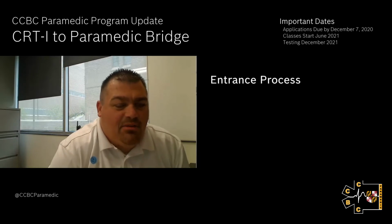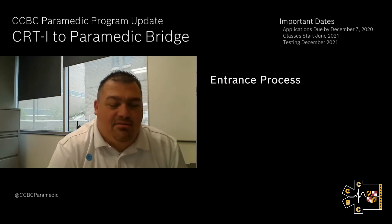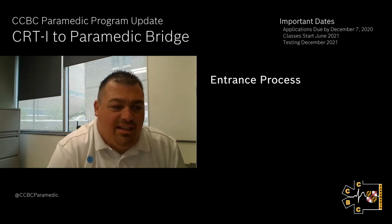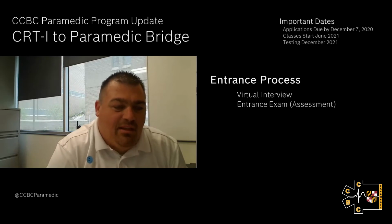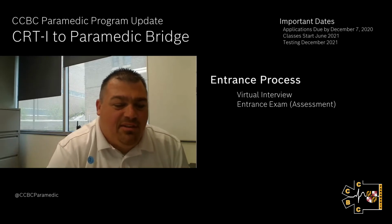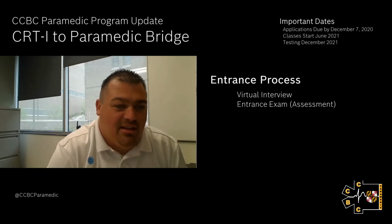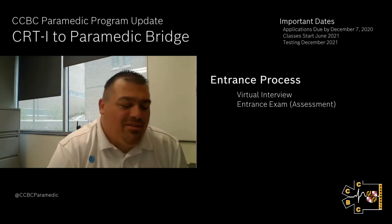Okay, so we'll put the link in the notes so somebody can just simply click on it. So first you get accepted, and then there's an entrance process. What's involved in the entrance process? So we take the applicants that we receive, and all the completed applicants that complete the application and meet the requirements will then be scheduled for the entrance process that includes an interview and an entrance exam. And the interview itself is something that we allow you to self-schedule. We'll let you self-schedule between a number of dates and times to really meet with us for no more than 30 minutes.